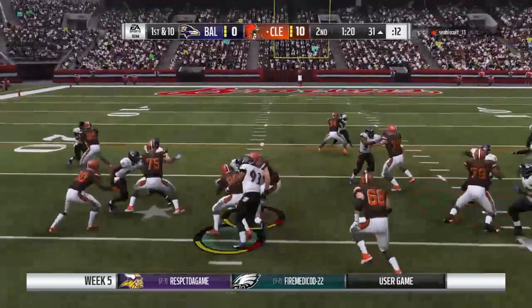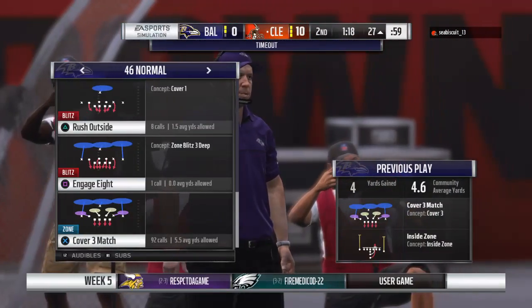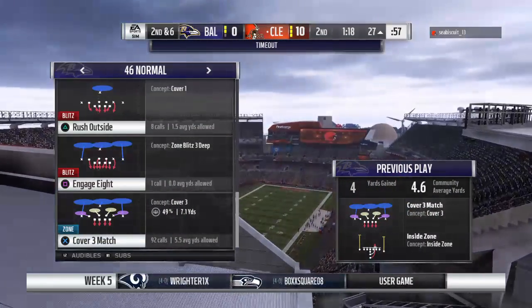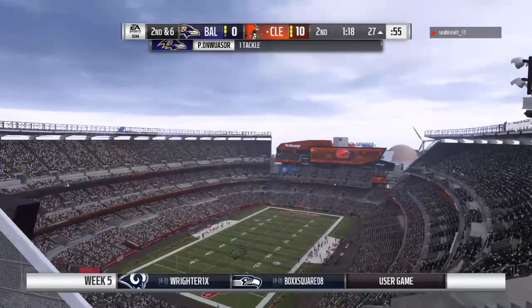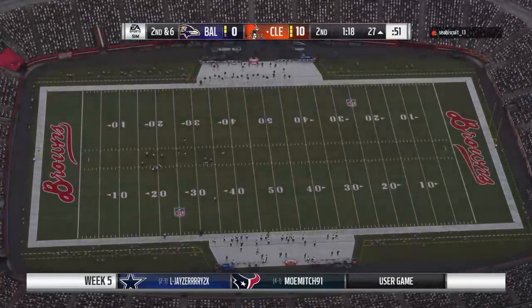Now Johnson. And able to push his way forward here for a good little gain. And now the Raven defense going to call a timeout as they'll talk things over prior to this upcoming second down play.